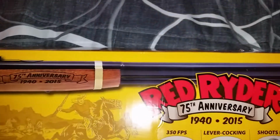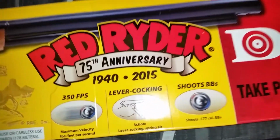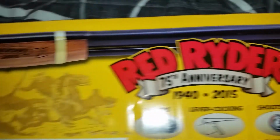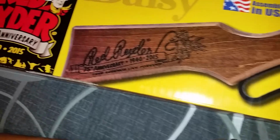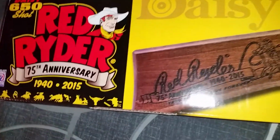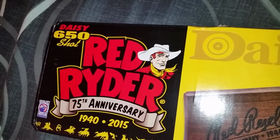Comes in this nice bright box. Red Ryder. I'm so happy I got this rifle. Why? Because I'm an air gunner, and I freaking love the movie A Christmas Story. I love that movie.